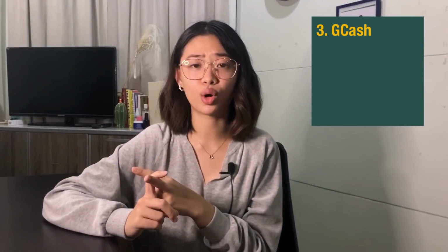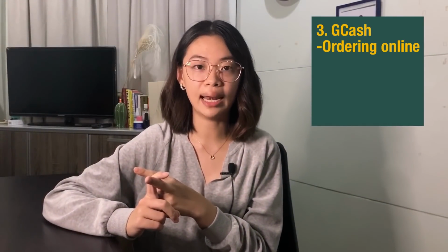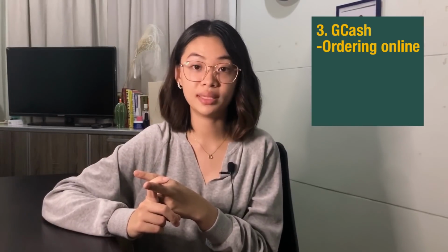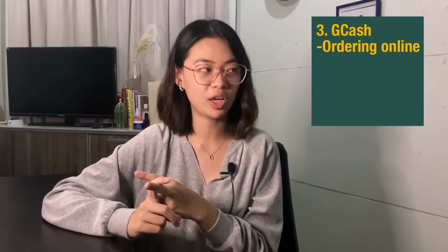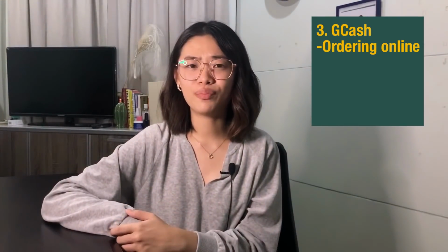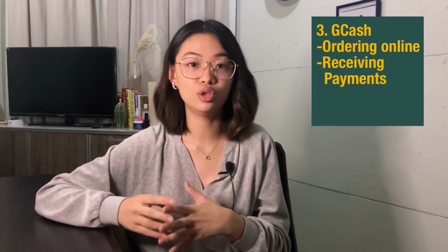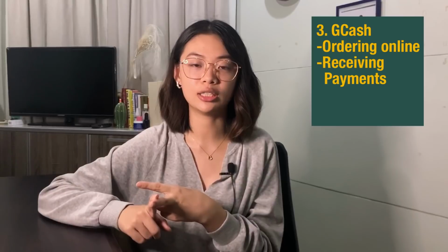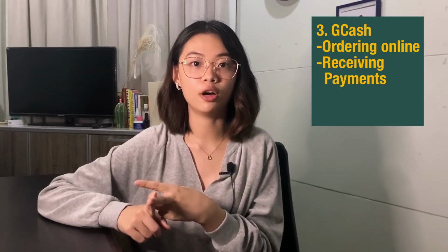But I also have a Gcash account, and I usually use that for orders, like when I order online from local businesses. And also, since I have a small business right now selling bacon, shameless plug, I will link it down below. But yeah, a lot of people prefer to pay through Gcash. So I found that Gcash is really useful when you are transacting with other people online.